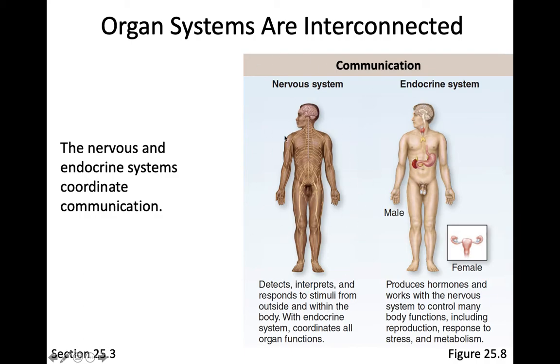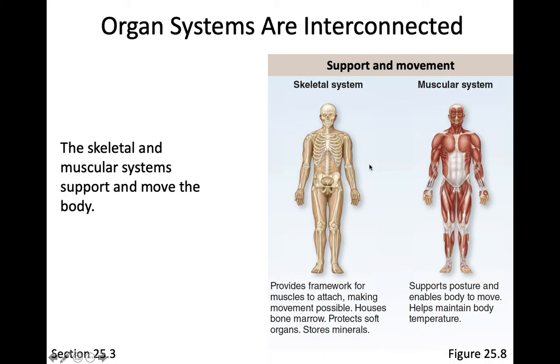If the nervous system is put under stress, that will tell the endocrine system to release stress hormones and things like that. They talk together, and if neither of them are functioning well, or if you're overstressed all the time, it can cause detrimental problems in your organ systems because of having too much stress hormone and things like that. Your skeletal system and your muscular system work hand in hand.